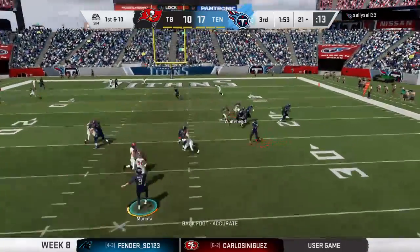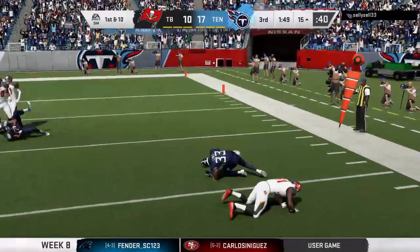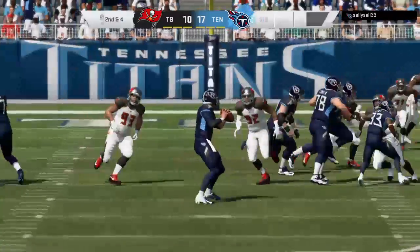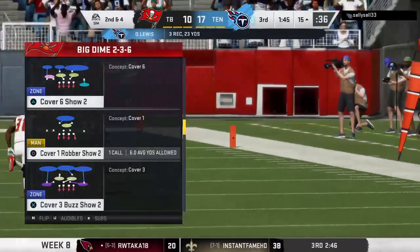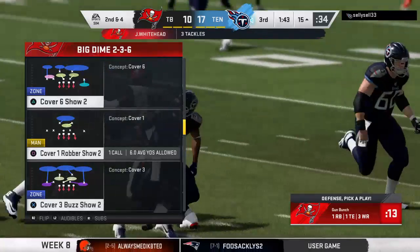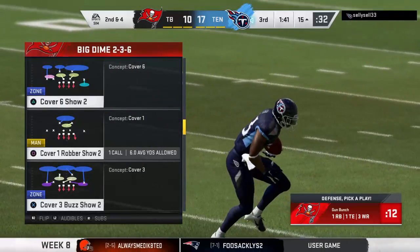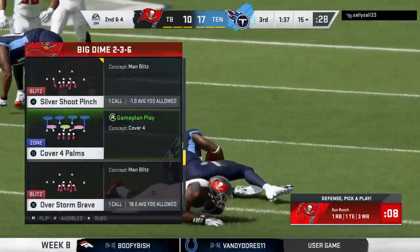Mariota now. Sets up the screen to Lewis. And this will be a gain of 6 when it's all said and done. Down to the 15 from the 21. For a second there, I thought that might break big. Screen pass. Looked like it was coming together. Looked like there was an opening. Still, ended up with a solid gain.